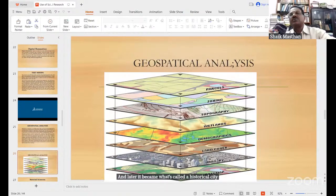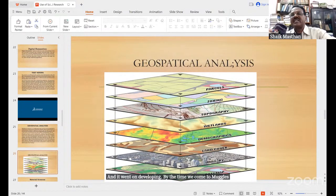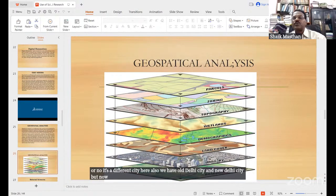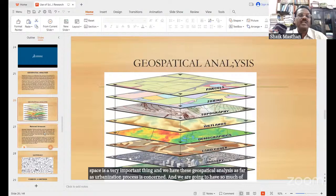From there on, we find that when the Muslims, particularly when Qutbuddin Aibak came, there was a different structure, and it went on developing. By the time we come to the Mughals, it became a different city. And now it is a different city. Here also we have old Delhi and new Delhi. And how to separate and segregate that on the basis of age and space is a very important thing. And we have this geospatial analysis as far as the urbanization process is concerned. We are going to have so much information. We owe a lot to the development of this technique and the utilization of scientific methodology.